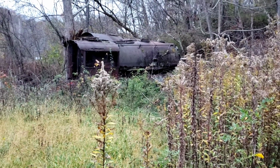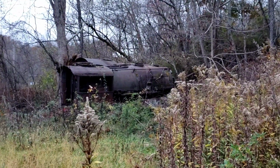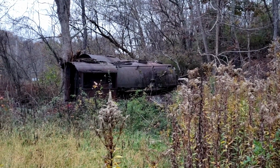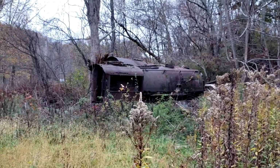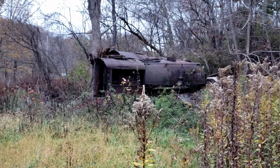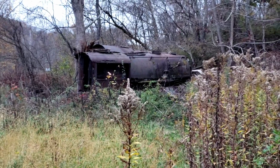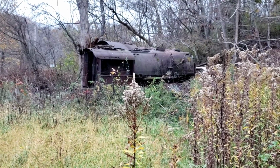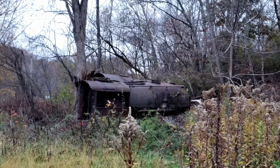So I'm just outside of Woodsfield, Ohio. These are two 0-4-0 steam engines. They were mostly used in switching operations. And the information I have is they are engine number 3002 and 3003. They possibly belong to the Wheeling Steel Corporation. And they operated on a gauge of 36 inches. Just outside of Woodsfield, Ohio, right off of Route 800.